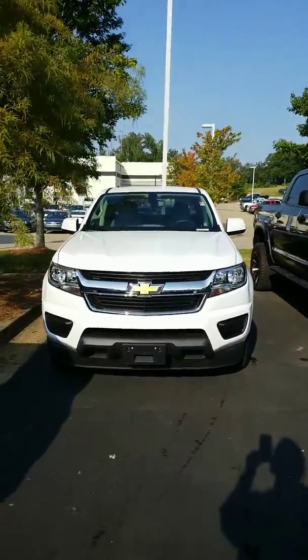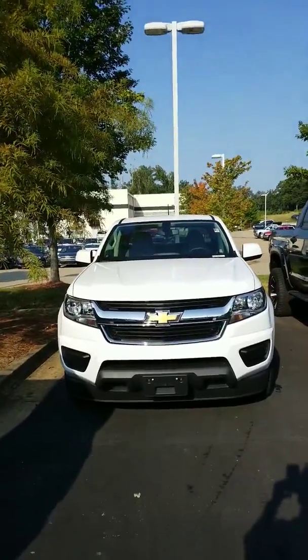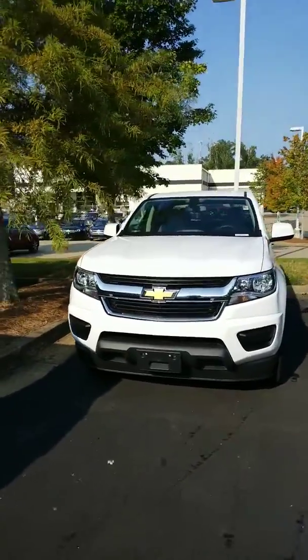I wanted to go ahead and show you the Colorado that you had mentioned online. First of all, let's get a look at it from the front end. What a great choice in vehicles you made. This is a beautiful vehicle. It's been well taken care of. White in color.